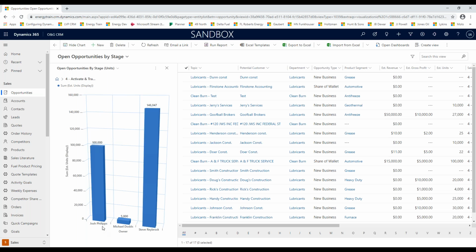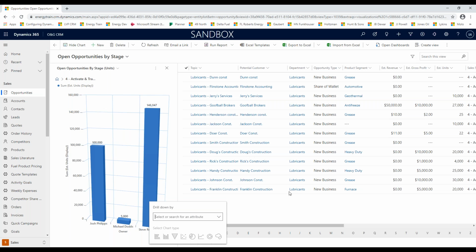So this is telling me that Steve has about 146,000 gallons of opportunities in stage 4, ready to close. And guess what? I could just click on this if I wanted to, and it'll narrow down the list to just Steve's opportunities in stage 4. So you can really probe into the data and get your questions answered. You're meeting with somebody, you're in front of the team, you can just probe into the data and get whatever information you need. And at any time, you can click on any of these opportunities and open it up. And you'll be looking at the screen I was on a minute ago, looking at the opportunity.